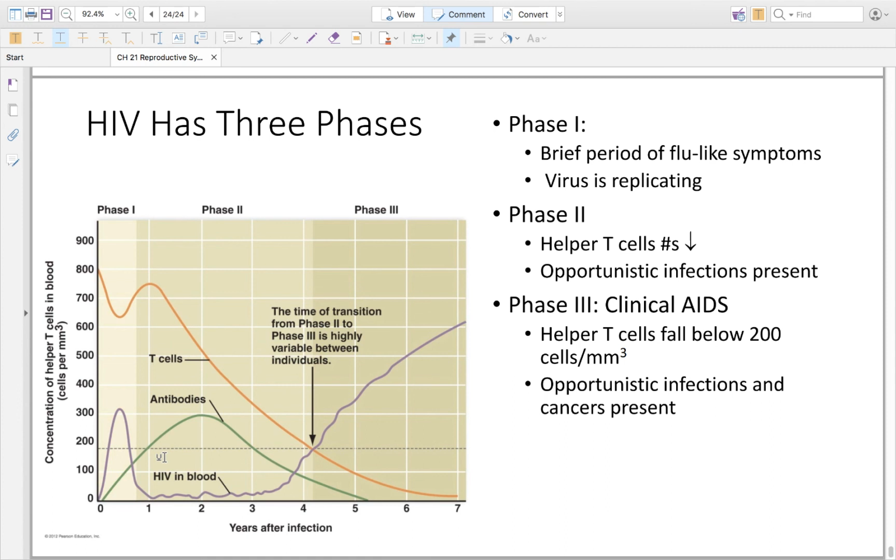And ultimately, as you very well know, we don't have a cure for HIV, and we do have the cocktail. So now people that are infected with HIV are no longer given a death sentence. They are now being treated, but they are still HIV positive. Okay, that is the end of chapter 21.